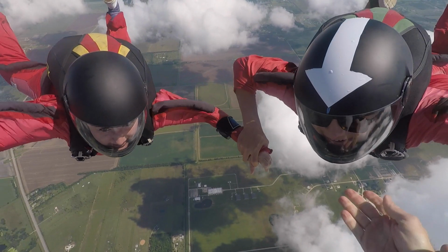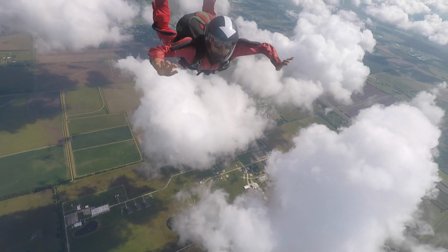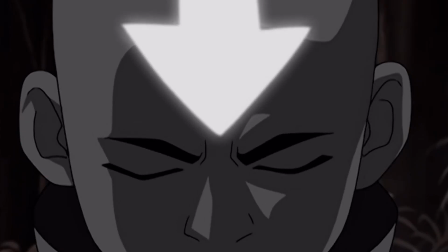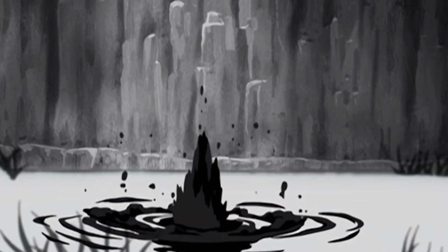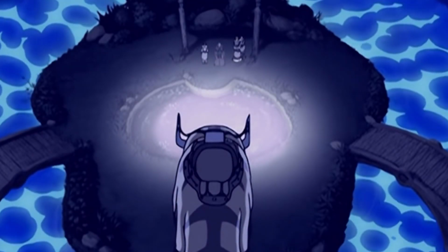Caught this, but this guy I was skydiving with has an arrow on his head. He mentioned how he wanted it to be blue, but hey, white arrow means he's in the spirit world. No, it's not over. If you rewatch Avatar: The Last Airbender as an adult, you're like, wow, so many life lessons in here that are helping me right now. Oh my gosh, focus. Focus.